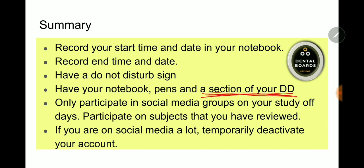Okay, all right. So this is the end of our presentation of our emergency plan. Remember, this is an emergency plan. Treat it like it's your patient who is in an emergency situation, and you are taking care of that emergency. So this is an emergent study plan. Make sure you follow the steps that I recommended, and you will pass.